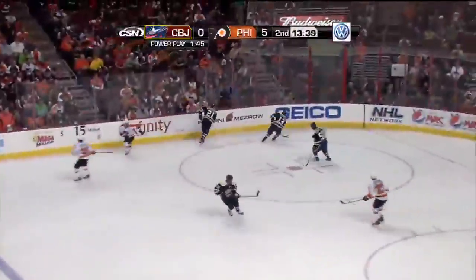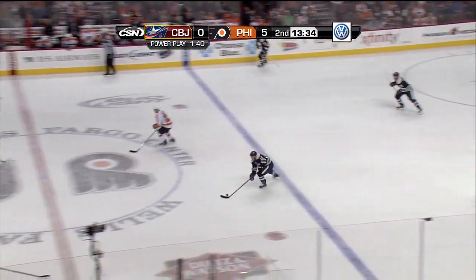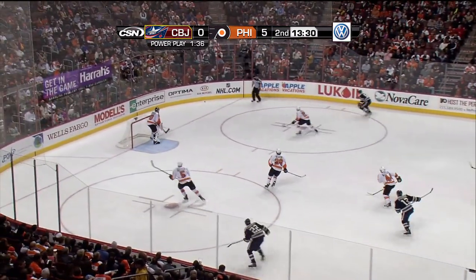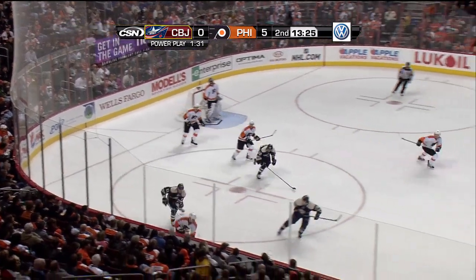Timonen. There's a shorthanded rush for the Flyers. And they are penalized. Lilia in the box for holding. First power play of the game for the Blue Jackets. The power play has been struggling of late as well.